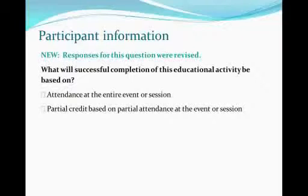And the second choice is more generally used for longer programs. If you have a 2 or 2.5 day big program, sometimes folks are only able to attend one session or 1 day's worth of sessions, and so that's what that would look like.